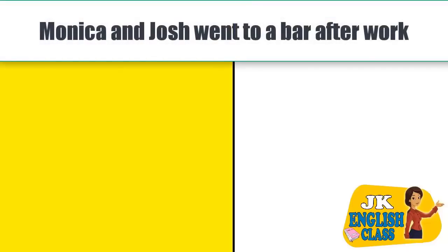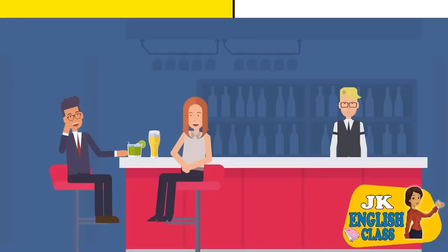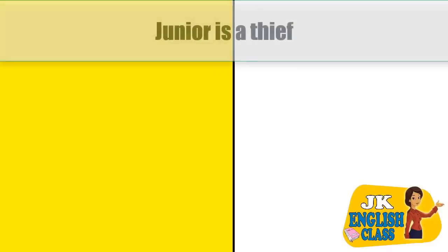Monica and Josh went to a bar after work. Monica y Josh fueron a un bar después del trabajo. They are drinking alcohol. Ellos están tomando alcohol.